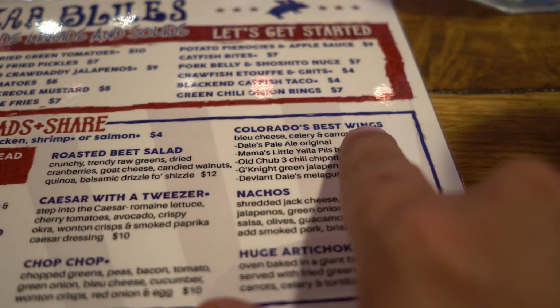Upstairs, they've got some more seating. Looks like it's closed down right now. And back here, got quite a bit more seating. Lots of memorabilia on the wall. It says Colorado's best wings.